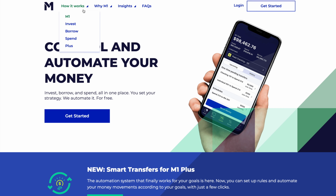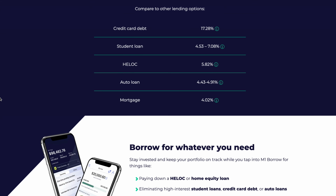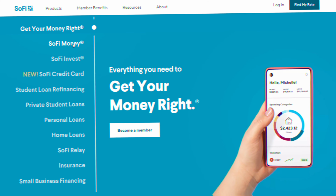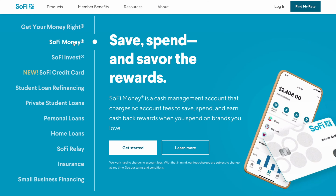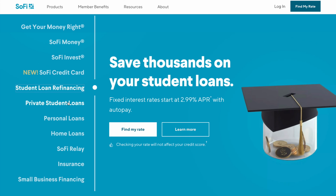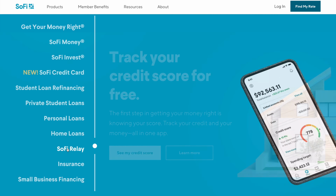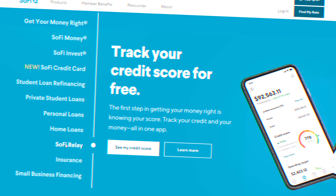So from that, you can probably tell that M1 Finance does have their own cash management account, as well as various lending options, including student loans, HELOCs, auto loans, and even mortgages. On the flip side of the coin, SoFi has their very popular SoFi Money accounts, as well as SoFi Borrow that gives you access to an incredible amount of loan options, and their budgeting platform, which is called SoFi Relay. So I'm really glad that we are comparing these two platforms because they are so similar, but honestly, either of them would be a fantastic option for a beginner to intermediate investing platform.